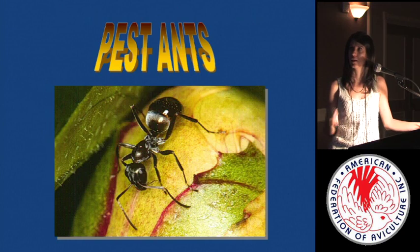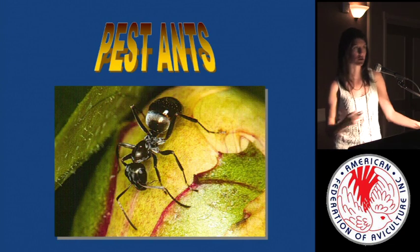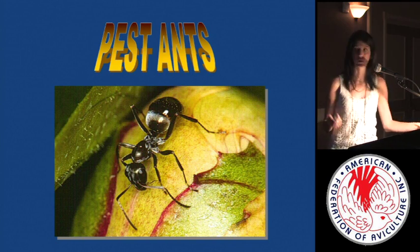Okay, ants, as far as vectors, really aren't very important, but they are a nuisance. And we have the invasive fire ant, which luckily is starting to go down in incidence, at least in Florida. But if these get into your nests and you have baby birds or eggs, they can kill your baby birds.